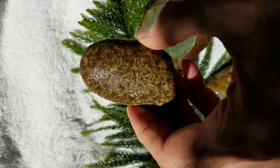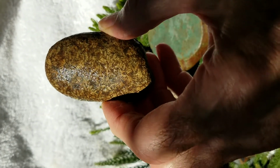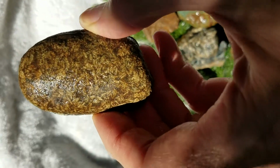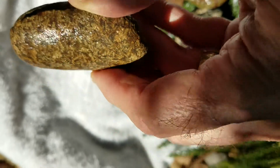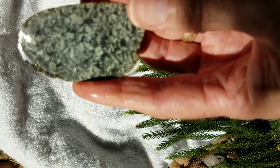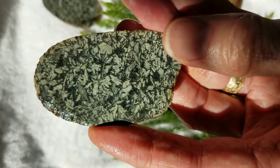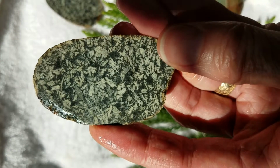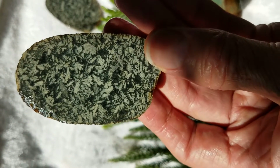This one was the one that looks like some sort of fossilized tundra, maybe, something like that. A lot of plant life. So that's what it really looks like, was plant life. And when I opened it up, it's not bad. That's nice looking plant life. Dark gray and a creamy green. So I'll probably finish a couple of cabs out of that.